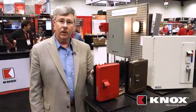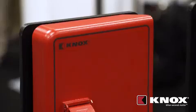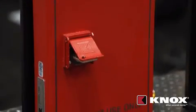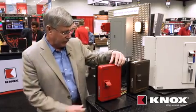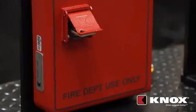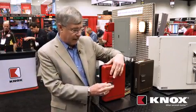I've spent over 35 years in the fire service and am currently working with Knox on a couple of solutions that they have now for us, and one is the interior lobby elevator box. This box has many functions. The first function, though, let's take a look inside, is that it works on the same key, so your same key that opens up the exterior of the building also opens up the elevator lobby box.